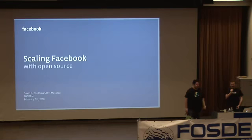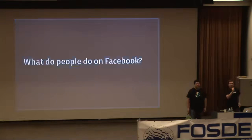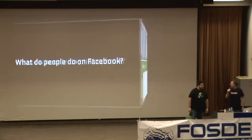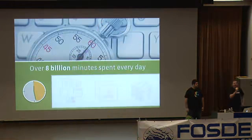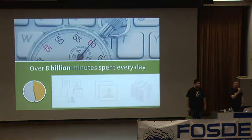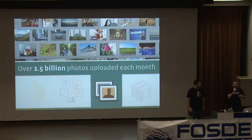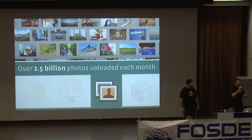So first, we should really talk about what people do on Facebook, so you can get the idea of the scaling challenges that we have there. For example, 8 billion minutes every day are spent on Facebook, and over 3.5 billion pieces of content are shared every week, be it photos, writing on walls, talking. And it's actually 2.5 billion photos every month that are added. It actually makes us bigger than the biggest photo sharing website out there.